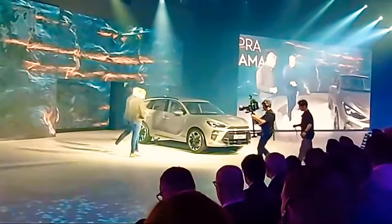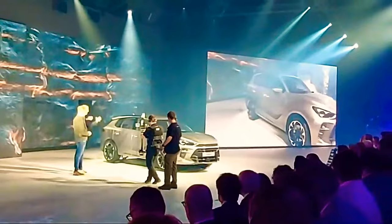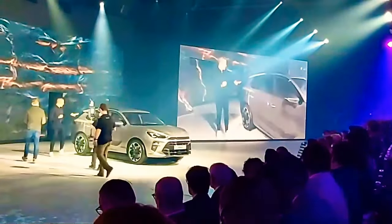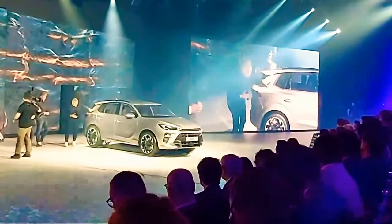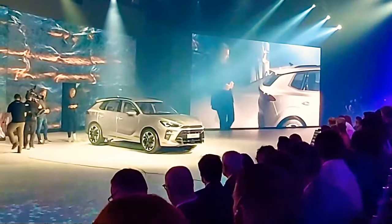Coming to the side, what we have here is such a defined mirror, you can see the strong structures of the side. When you come a bit to the side, you can see such strong solid shoulders that provide such a strong tension to have a super good stance on the road.